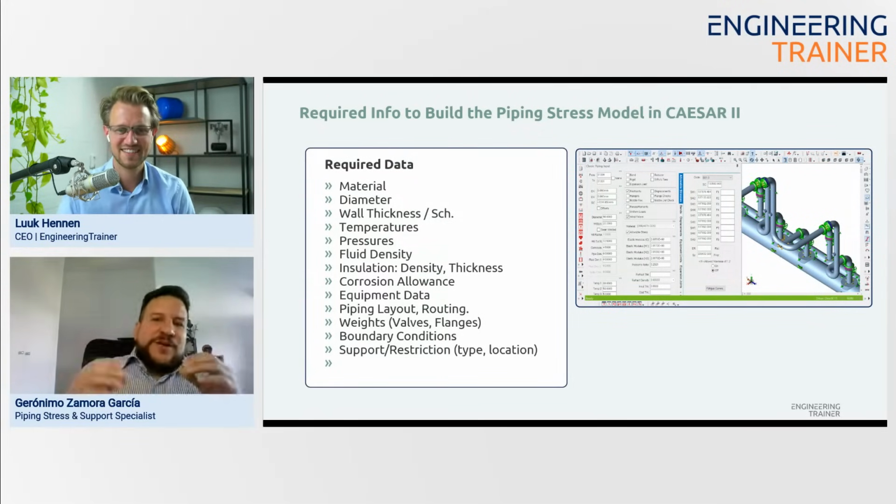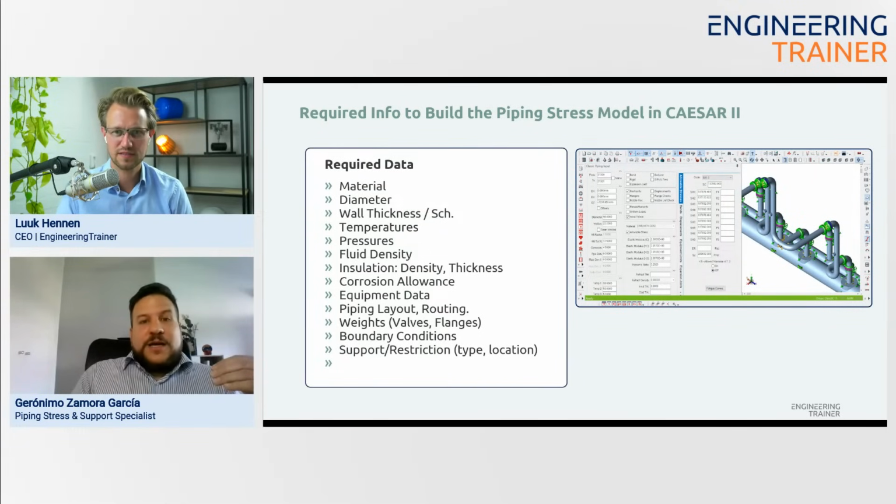Split it into beginner, medium experience, and then experts, all right? Also, it will vary on the size of the piping system. You cannot take the same amount of time doing a stress analysis for 100 ISOs as for 20 ISOs, and that also has an influence. And then the complexity of the stress analysis. It's not the same, for example, doing a stress analysis for a pipe rack as for, I don't know, something else.